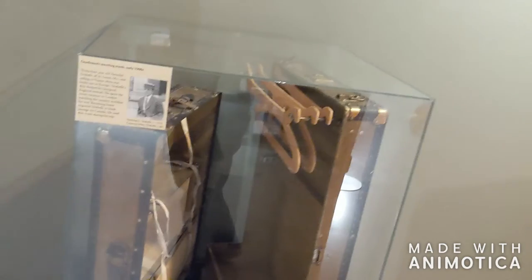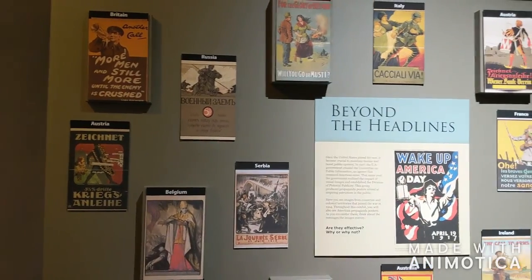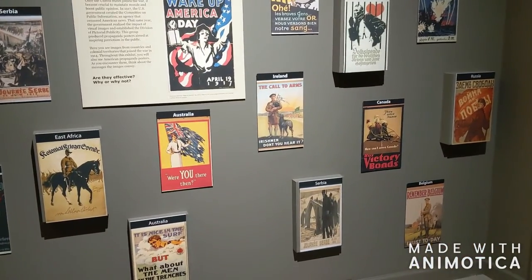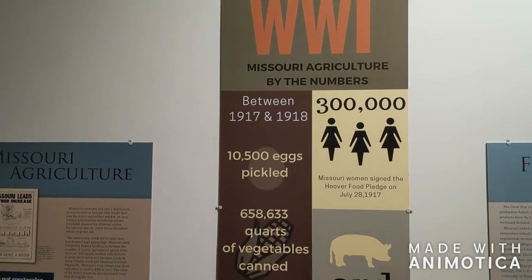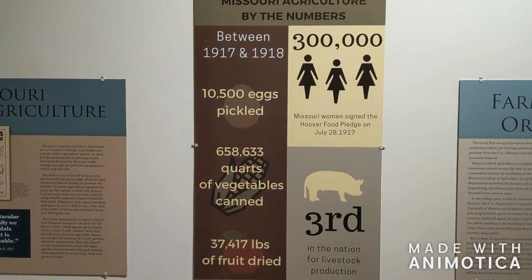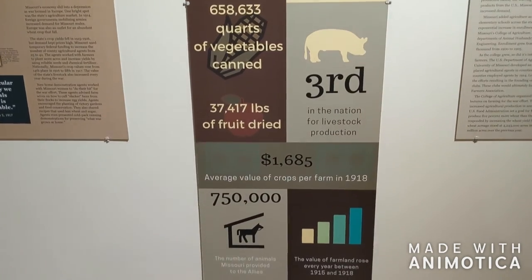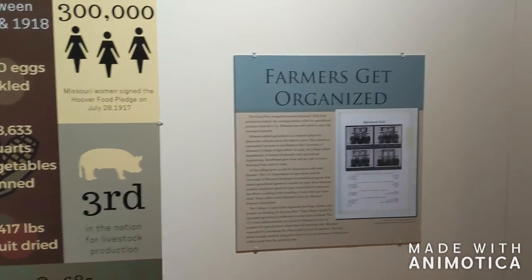Steamer trunks, which people normally used back in that time. Then they have a bunch of propaganda posters and different types that were used. Some more facts about World War I. They used a bunch of farm and agriculture to help support the war.